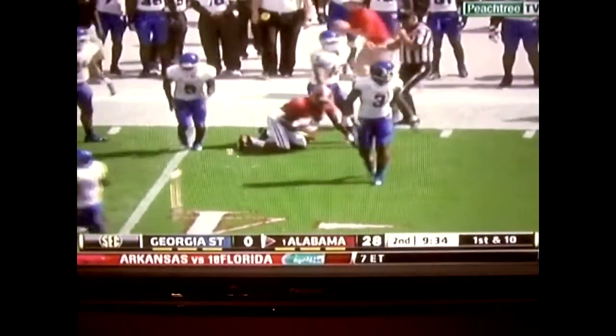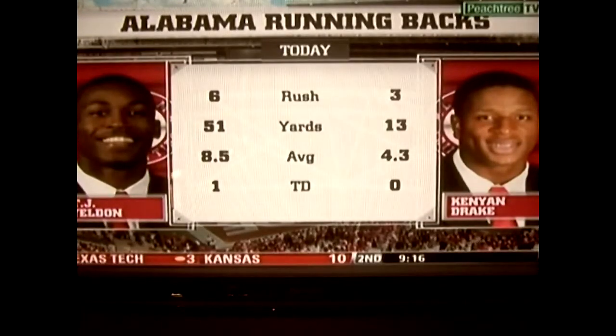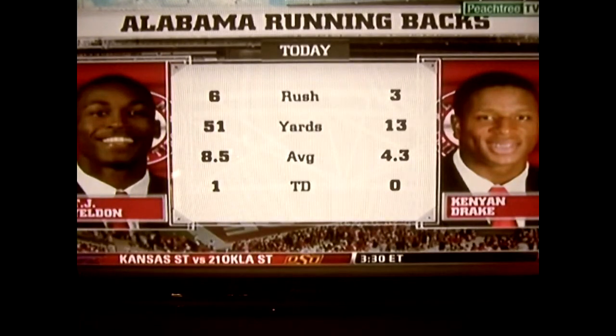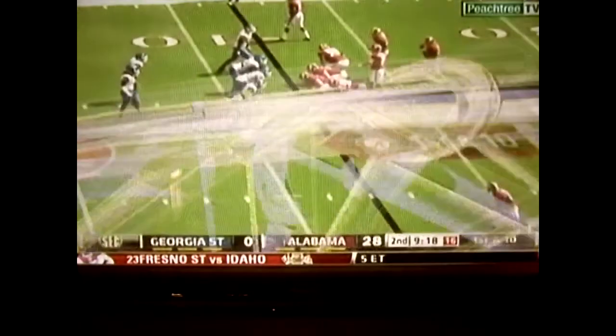Senior, Louisiana, brought down by Arrington Jordan, 18-yard pickup. Well, here are the guys down trying to follow in those footsteps. Yeldon and Drake have just about six carries for Yeldon, three for Kenyon Drake, and Yeldon off to a nice start. Six carries, 51 yards. Let's give Drake a while. We keep feeding him the ball, and he gets closer with the carries.